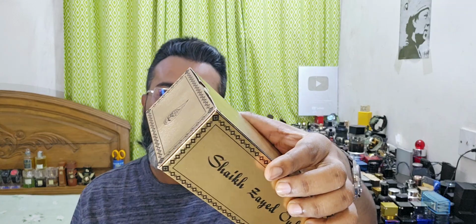Today I'll be doing one individual fragrance review, and this is one of those lines that is very popular in Middle Eastern countries. This is actually Sheikh Zayed Oud. I saw this one in one of the shops I shared with you, Sen Zone in Bangladesh, they brought it.